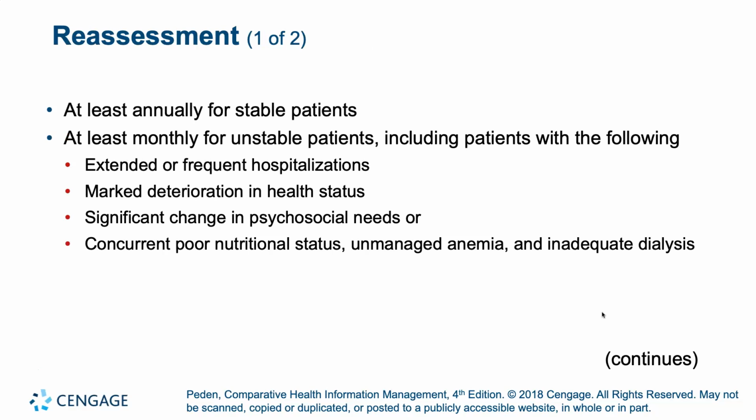The reassessment needs to be at least annually for stable patients, at least monthly for unstable patients, including patients that have extended or frequent hospitalizations, marked deterioration in their health status, a significant change in their psychosocial needs, or concurrent poor nutritional status, unmanaged anemia, and inadequate dialysis. So if a patient meets any of these criteria, they have to be reassessed monthly, not annually. And this is on top of the visit, the encounter, episode of care documentation.